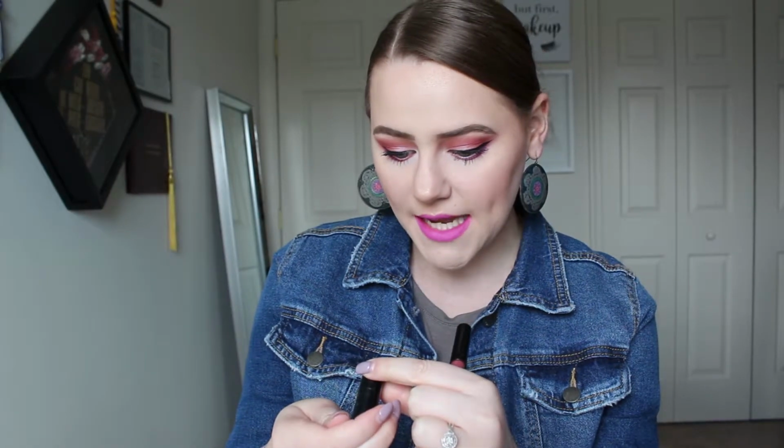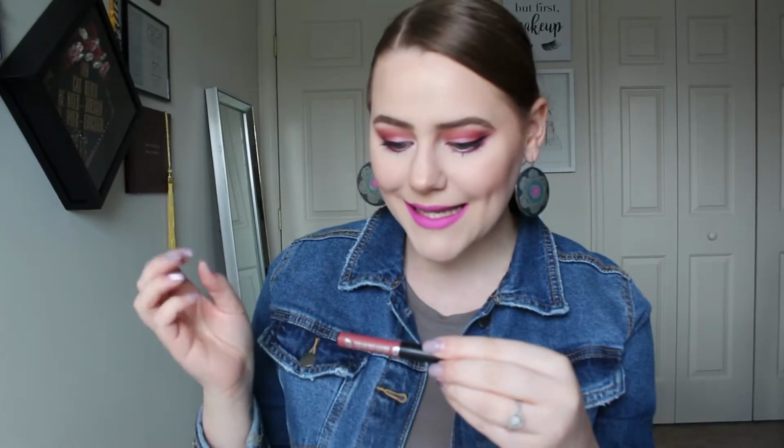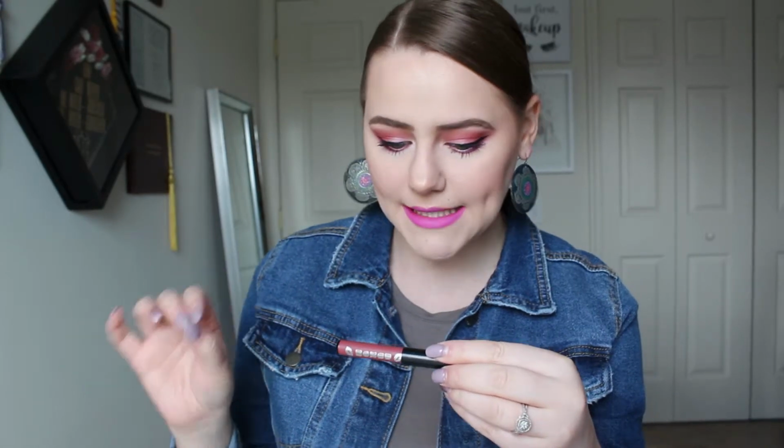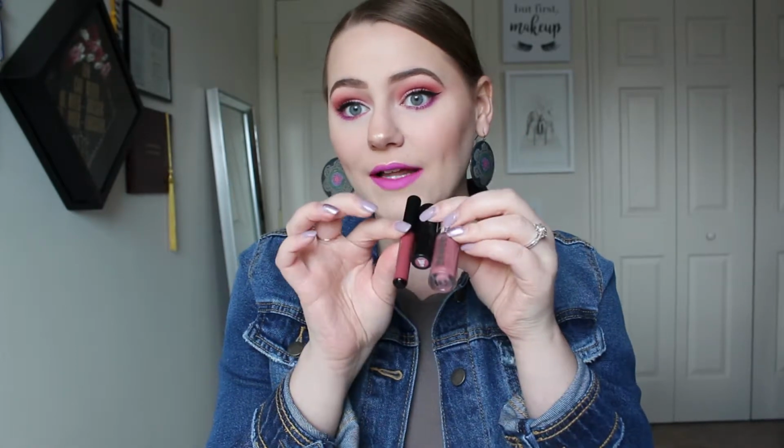You get a Buxom full-on lip polish, which is like a lip gloss in the color Dolly. You also get a lipstick, this is a big and sexy lipstick, and this is in the color Sultry Mauve. And then you also get a lip pencil, and this is in the color Dolly Danger. This is called a Plump Line Lip Liner. The colors are all in the Mauve family, and they're so beautiful. I love them so much.